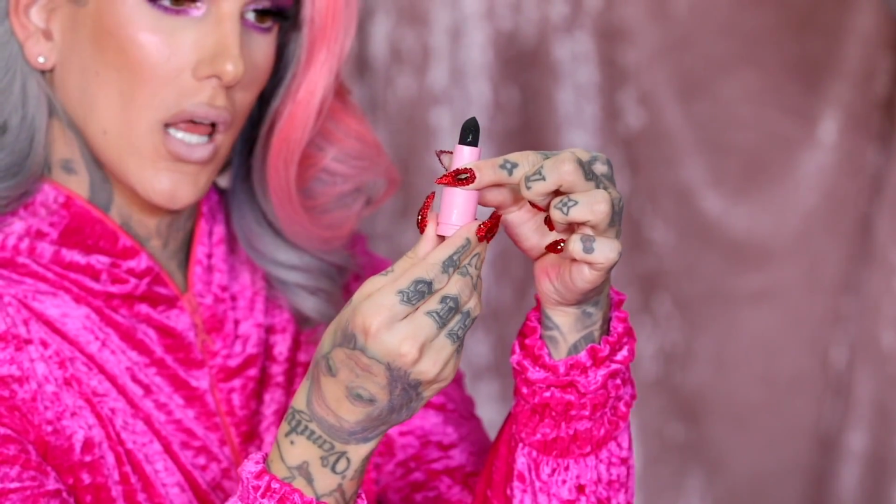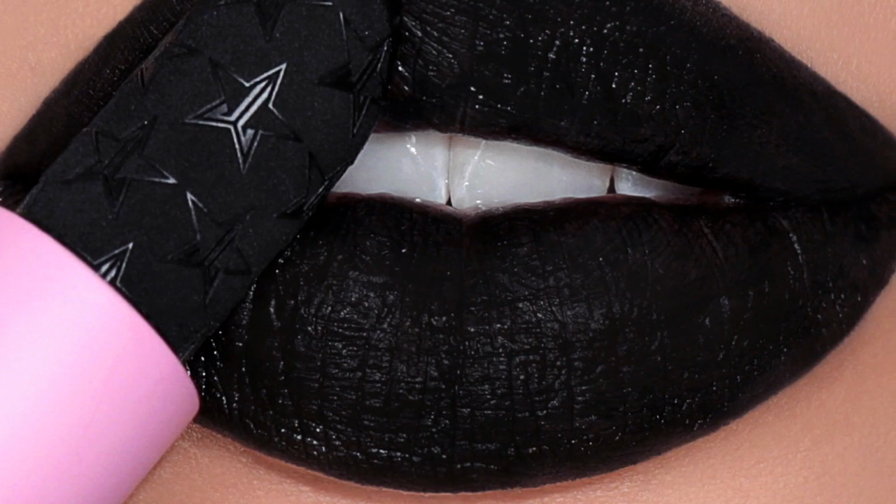Okay, let's dive into the last 5. Some of my favorites, they are really dark and deadly, and this shade is called Pure Hell. It is, of course, a pitch black matte velvet trap lipstick, and listen, it is beautiful. Woo! Hello, how are ya?